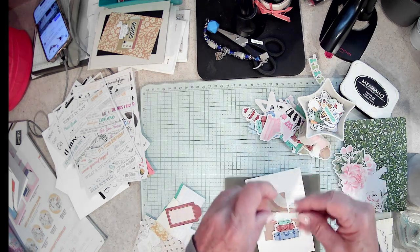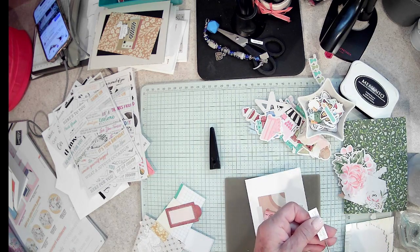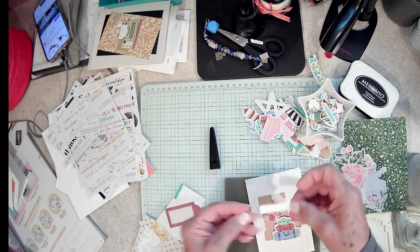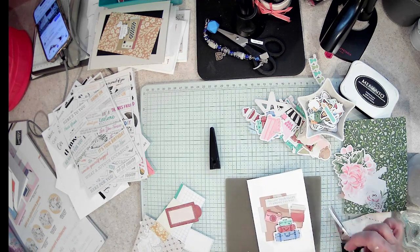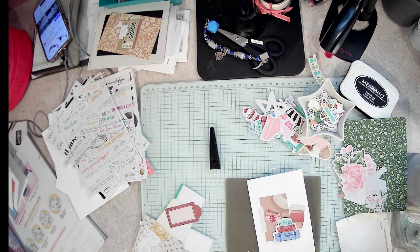And another thing we can do is take our paper snip and we can flag the end of this so it's not quite so plain. And then we can add that right up there with the flag. And I think that helps it pop up just a little bit more. So let's put some dimensionals on that. You can see I'm using the edges of my dimensional. My old waste not, want not, right?